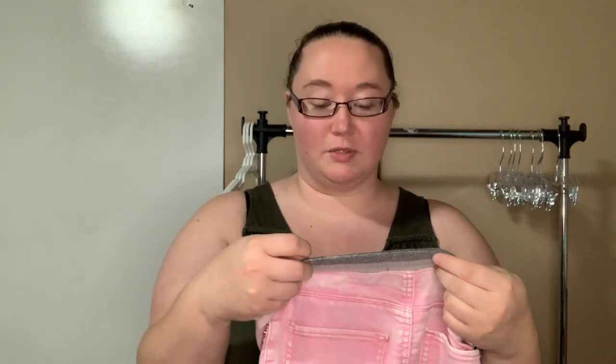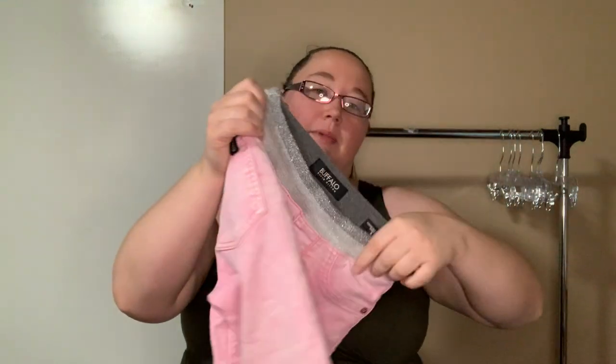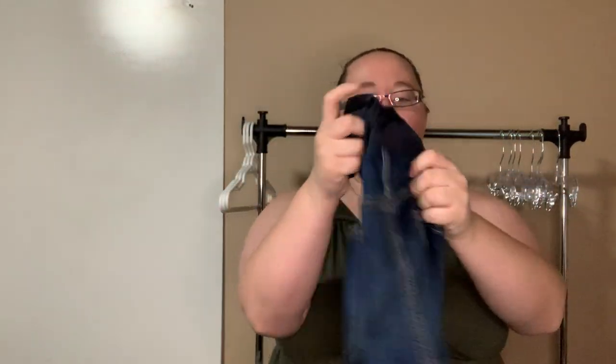Then I've sold Buffalo by David Bitten before, but I've never sold it in kids' clothing. So this is a comfortable mid-rise skinny comfort stretch size 8 pair of pants. It has silver glitter and it's just basic pink. So I decided that because it's bins prices, so average cost of goods for all my stuff is about $1.50 a piece, why not try it? Because it's perfect for experimenting a little bit.